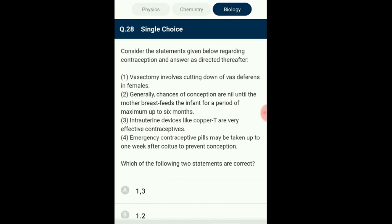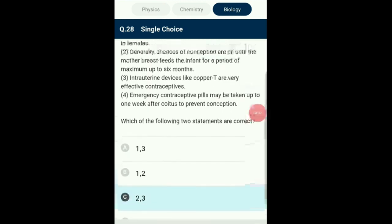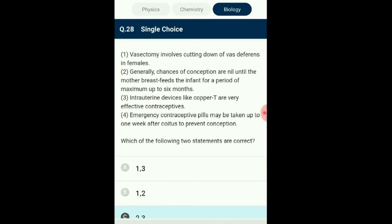Administration of progestogens or progestogen-estrogen combinations or IUDs within 72 hours of coitus has been found to be very effective as emergency contraceptives, as they could be used to avoid possible pregnancy due to rape or casual unprotected intercourse. So the answer for this question is option C. Statements second and third are correct.